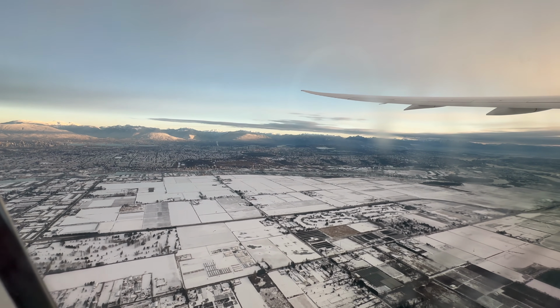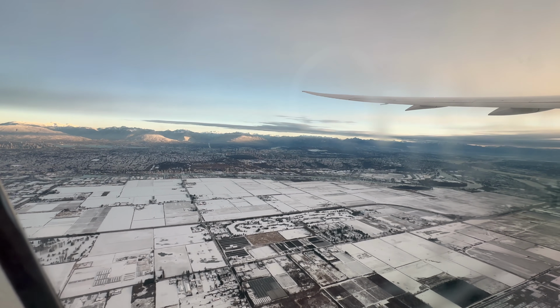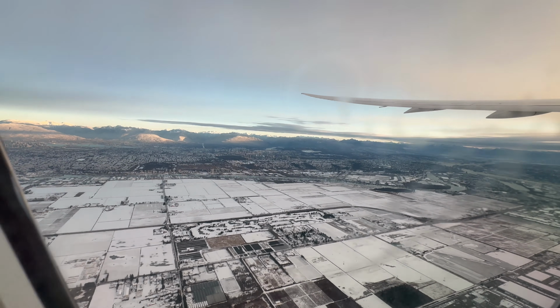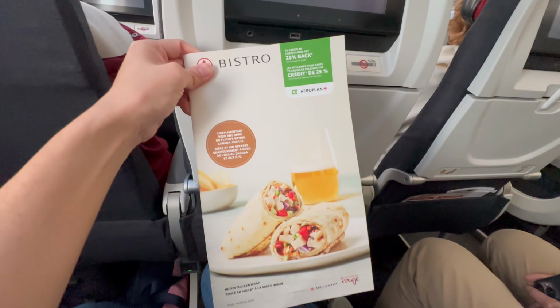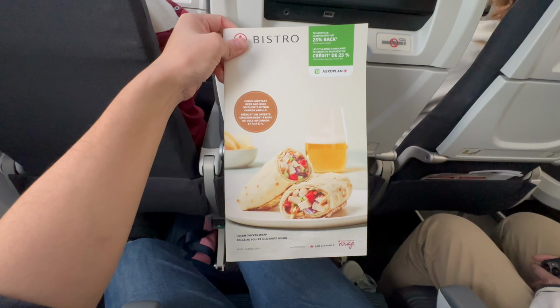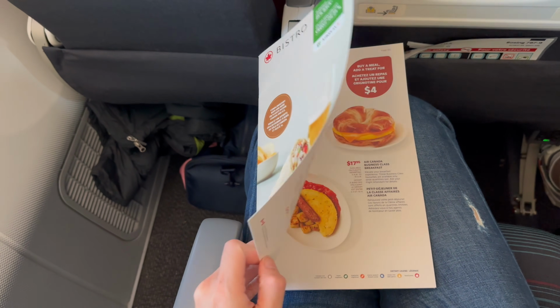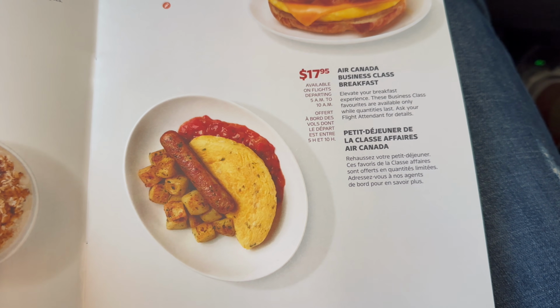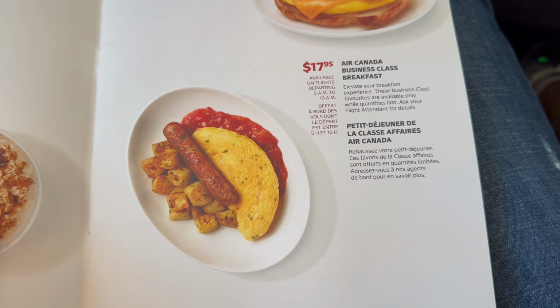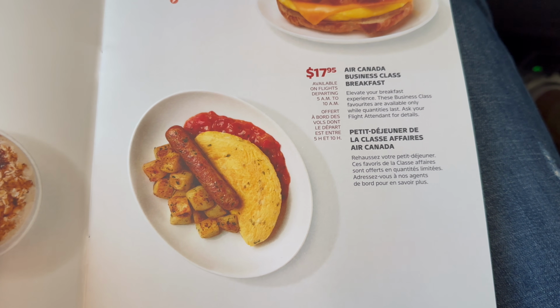Offering premium snacks and complimentary beer and wine to our customers seated in our economy cabin. Spirits are available for $9.95, plus additional food and earphones can be purchased using your credit card. For more information about product offerings, please review the bistro menu located in your seat pocket. For a limited time, TD Aeroplan credit card holders will receive a 25% statement credit on all bistro items purchased with their card. On North American flights, the only complimentary food item you get is biscuits. You'll have to pay for everything else. You may purchase leftover hot meals from business class.